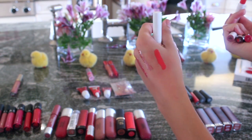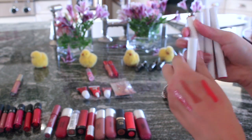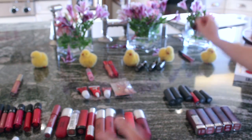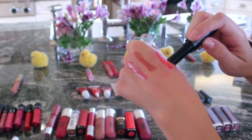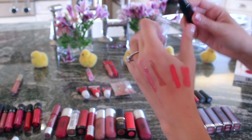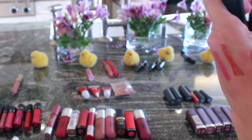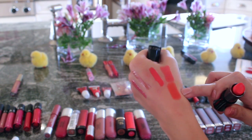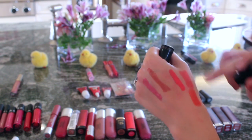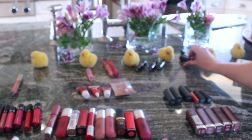Isn't that stunning? That is so beautiful. I wonder if this one actually is very similar. Hold on a second. I wonder if that's similar to this one right here by LA Girl. Not quite. It's a little bit muted compared to the ColourPop, but I wonder if it's similar to the Sunnyside Citrus. Okay, no, Sunnyside Citrus is a little bit more orange. So I want to be able to pull these off. You know what? I'm going to give Sunnyside Citrus a possibility.